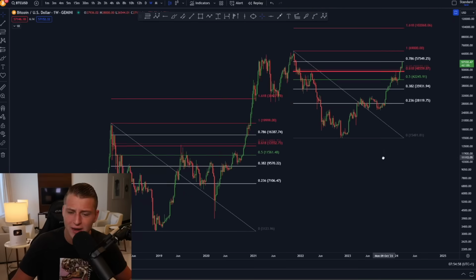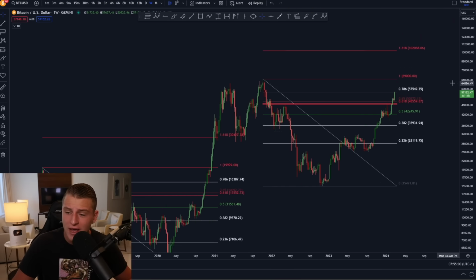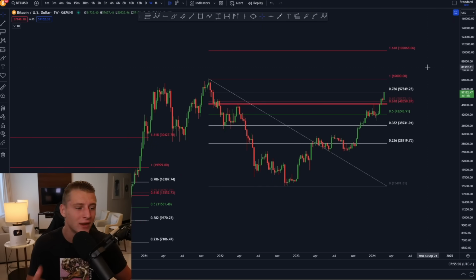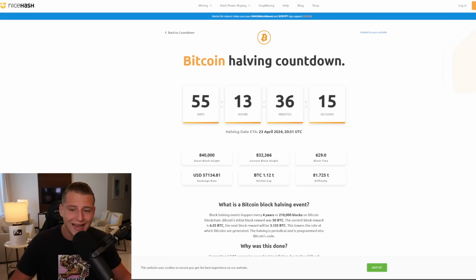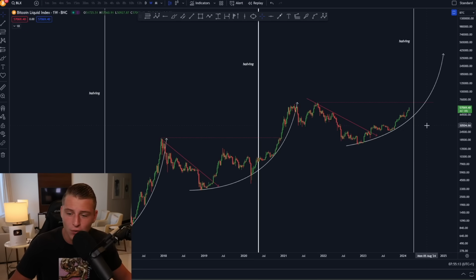History is once again repeating, and if history is an indication, it does mean that within 4 to 5 weeks from now, we are going to be seeing new all-time highs. But like we do know, in 4 to 5 weeks from now, it is still not going to be the Bitcoin halving. So are we right now going to be performing a new all-time high before halving?